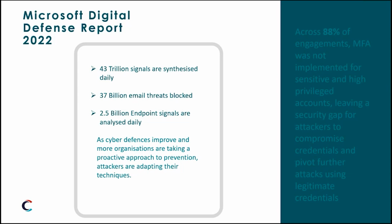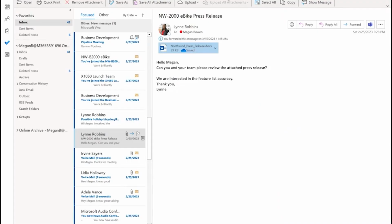So let's take a look at what a breach looks like in an environment like ours here at Northwind. And we can talk about the Microsoft solutions that can make the difference between business as usual and not doing business at all. Solutions like Microsoft Defender for Office 365, Defender for Business, and Defender Antivirus.